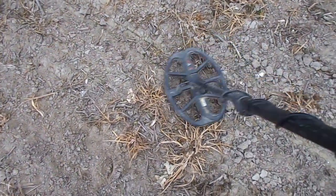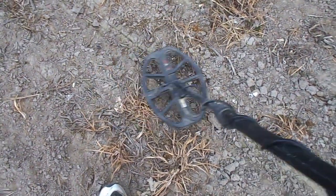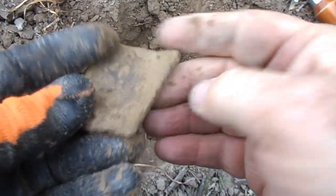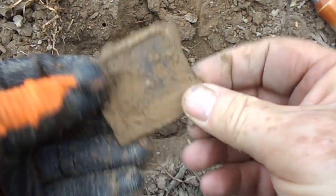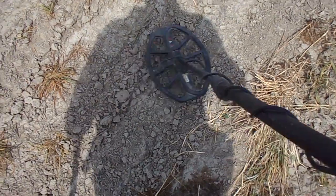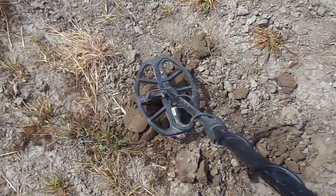Quite a high number, 32. So I'm expecting aluminium. Yeah, a big old piece of aluminium. There you are. Big thick piece of aluminium off a tractor or something. You can tell from the weight of it. This is 20 at 70%. So it's out of there.